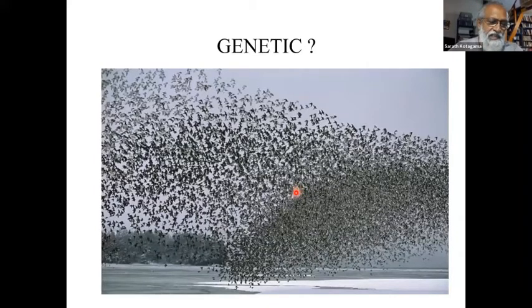This activity that is being shown by the bird is very strongly said to be genetically determined. How do we explain this?